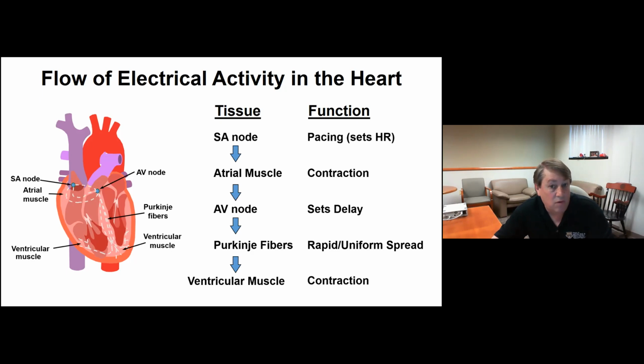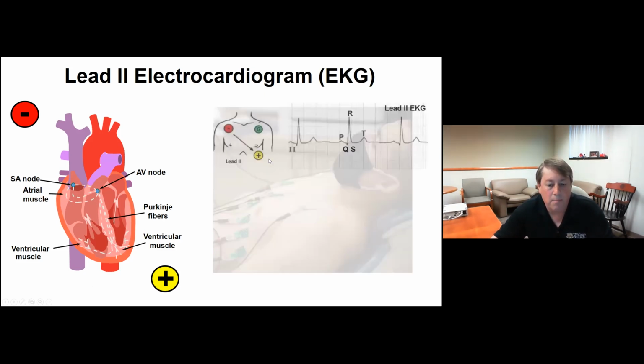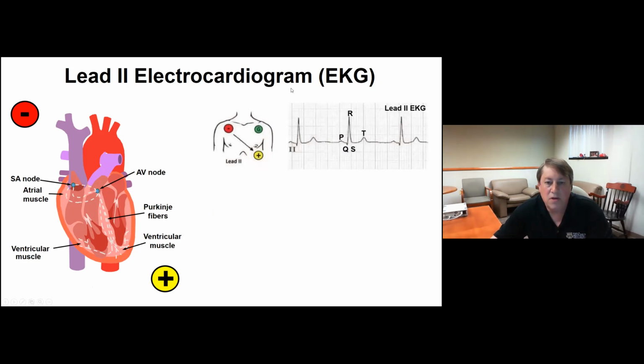So that's the general electrical flow that happens, but the EKG is a very simple, cost-effective, non-invasive approach to monitor the electrical activity in the heart during the cardiac cycle. Surface electrodes are placed on the individual. This is a 12-lead EKG, which is standard in the clinic. The lead 2 EKG is what we focus on in class because it is the most widely used EKG vector, and it consists of placing the negative electrode up here on the upper left and the positive electrode on the upper right and the positive electrode on the lower left.